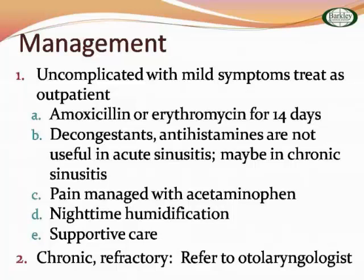Pain is managed by acetaminophen, your humidification, supportive care. And you know what? We manage sinusitis often in our practice. It's just that child that you just can't seem to get cleared up that you would go on and refer to the ENT specialist.